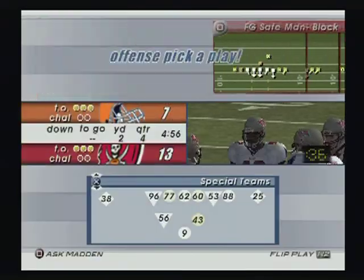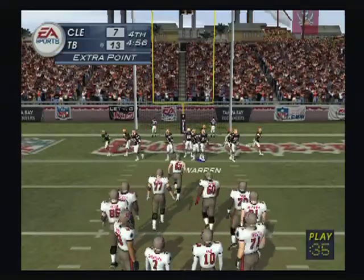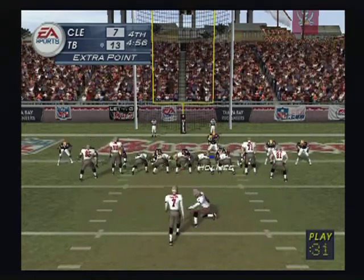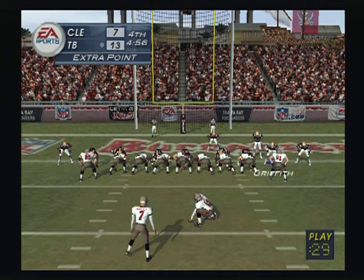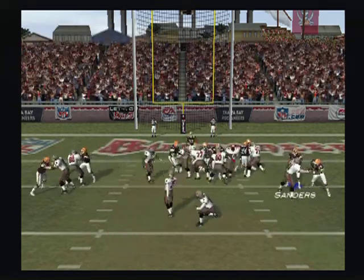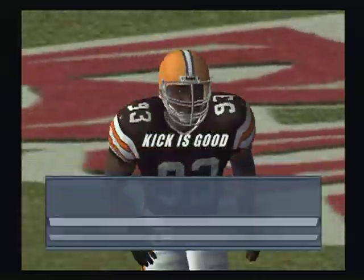Yeah, that route was all about timing between the quarterback and his receiver. That guy knew exactly when the pass was going to get there. He turned around and boom, the pass was right on the money. Johnson finds his man and throws his second touchdown of the game.